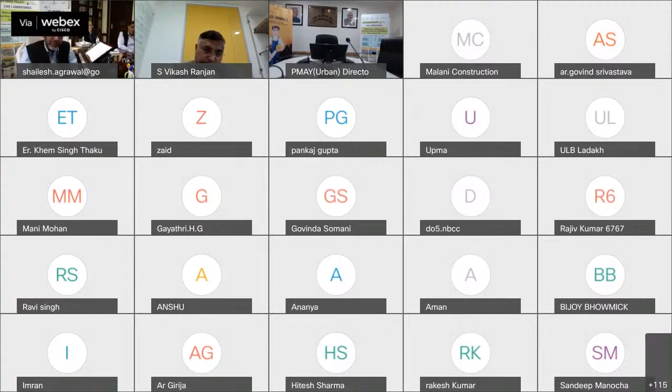But about the smaller scale project, would you like to say something? Yes, sir. Very good question for a smaller scale. But the scale needs to be defined: what is small? We always say that if you have more than 150 repetitions, or between 100, 125 or 150, it is at par with your conventional system. And if you go for more repetitions, you save a lot.